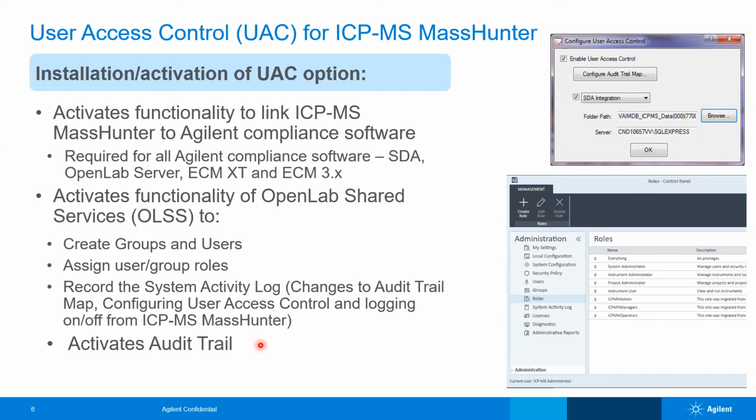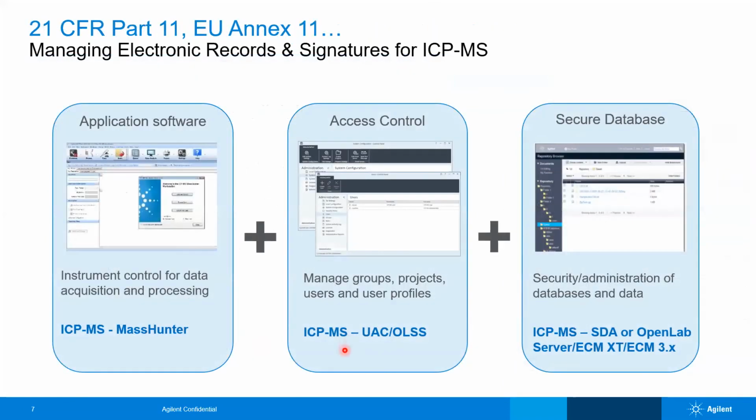So that means if somebody changes an internal standard, they have to say why they changed that internal standard. It's noted as to who was the end user actually making that change and at what time when that was done. So that is our user access control software. And again, that is the first step of compliance from a software standpoint.